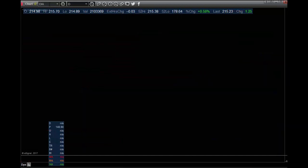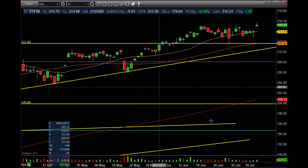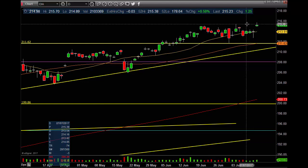Let's look at the DIA daily chart. 2 million on the day, so volume's picking up on this thing. Look at that nice gap up too. We got to the highs, but we did not close at the all-time highs. It made a new intraday high, but it never closed above.